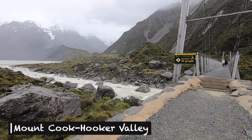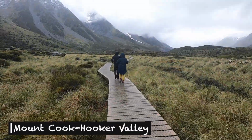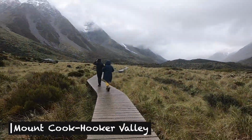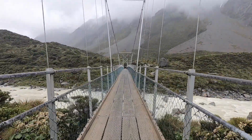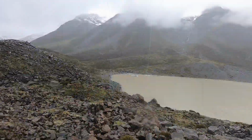Mount Cook seems to be a place where you will need to be very lucky to get good weather. I've been here twice and it's always been rainy. Luckily this time we waited for around half an hour and the rain stopped.